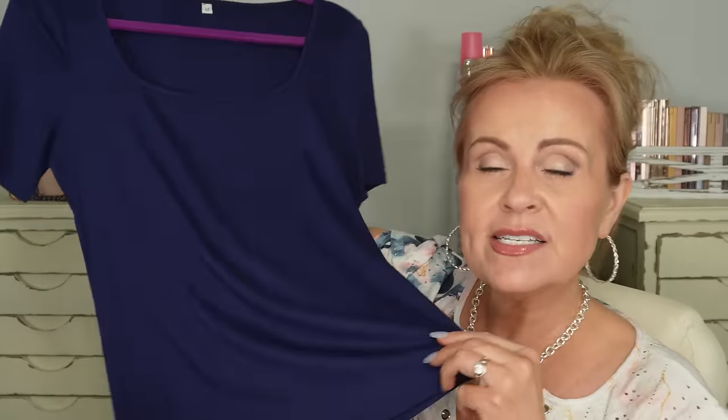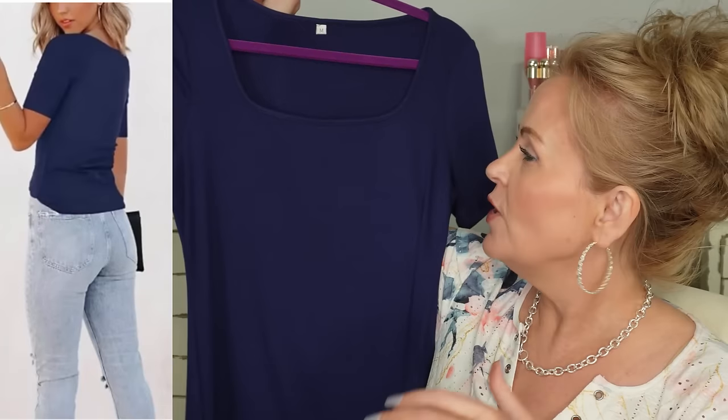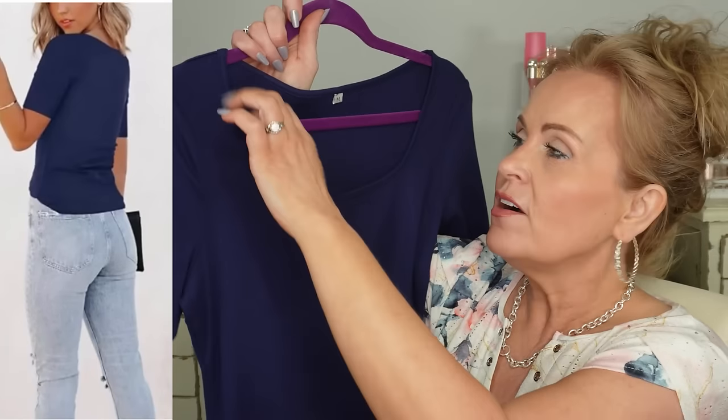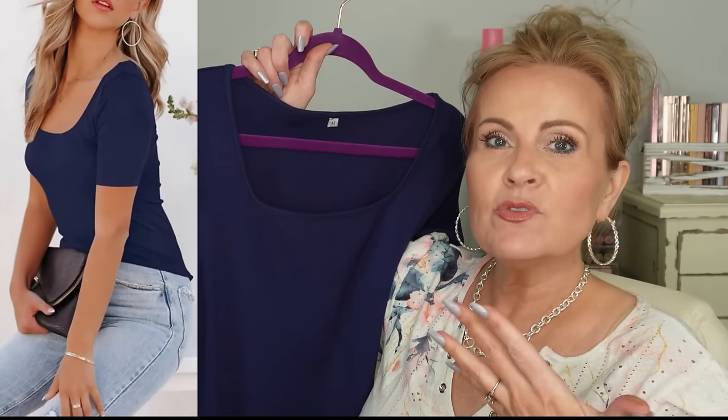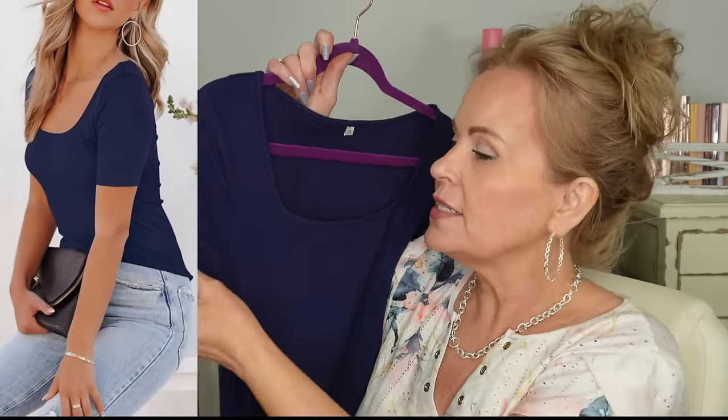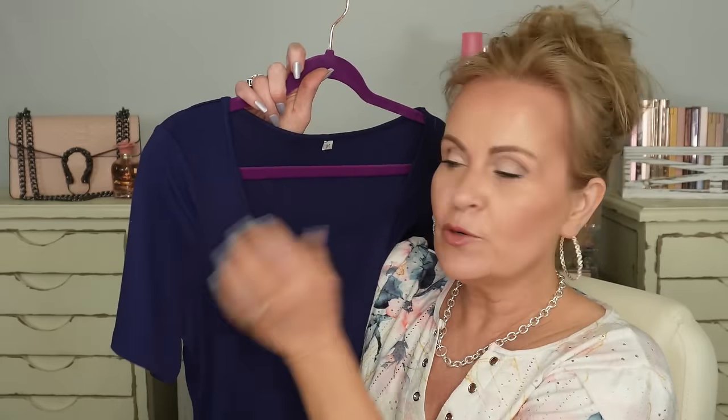What I love about these is they're long enough that it will hide my rear if I need it to. I also love how lightweight they are. I also love how scoop neck they are. They don't show cleavage or anything like that, but I feel like when I have something that's too high on my neck during the summer, I can really sometimes feel like I'm getting way, way too hot. These are perfect for how scooped they are.